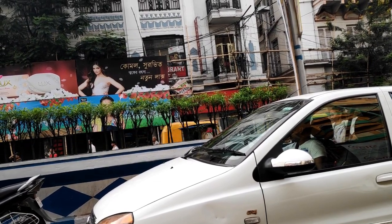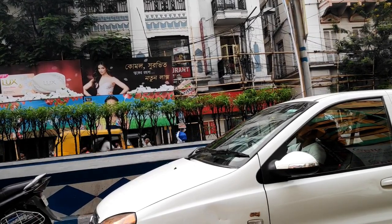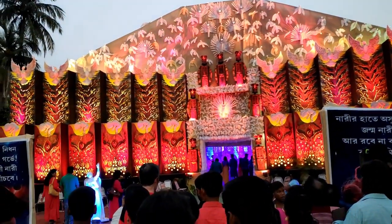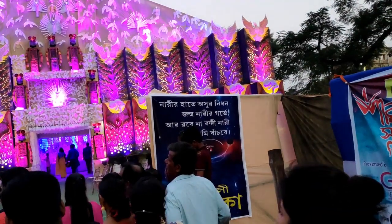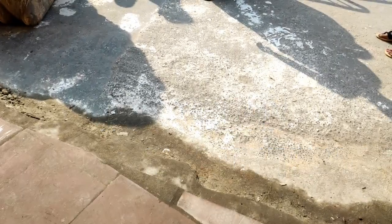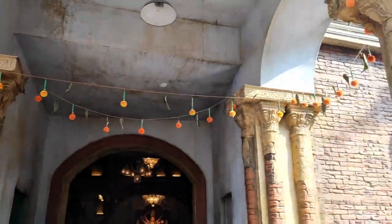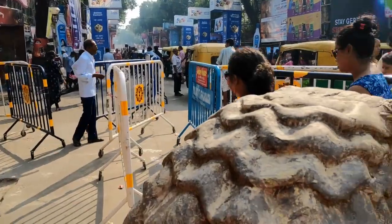Here is footage taken from Poco A1 in a low light condition. The footage is quite awesome in low light. Our next footage is taken in natural light, where you can see the excellent video quality. Poco A1 really performs very well.